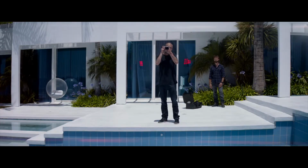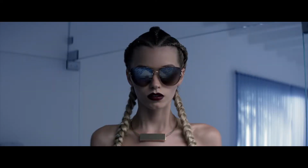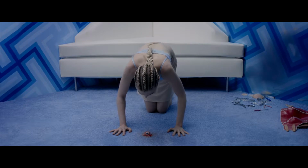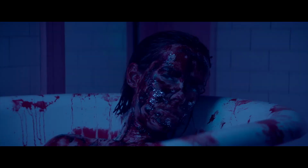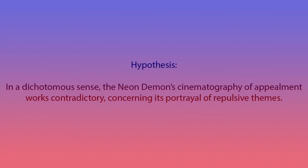One of the things that stands out in this horror movie is the merging of beautiful artificial perfectness with nasty, gory images. The alienating mixture of these elements is something that sparks interest and formed the departure for this research. There's something unusual in the way The Neon Demon works, in a dichotomous sense. The scene validates the following hypothesis. In a dichotomous sense, The Neon Demon's cinematography of appealment works contradictory, concerning its portrayal of repulsive themes.